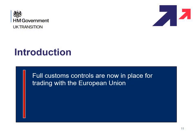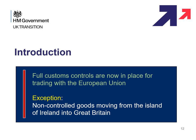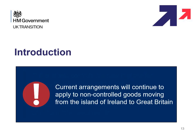Full customs controls are now in place for trading with the European Union, with the exception of non-controlled goods moving from the island of Ireland into Great Britain. Current arrangements will continue to apply to non-controlled goods moving from the island of Ireland to Great Britain while discussions on the Northern Ireland Protocol are continuing.